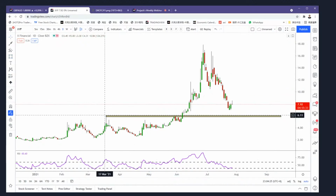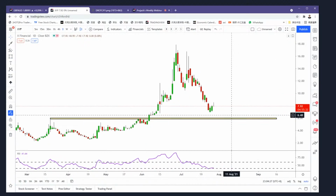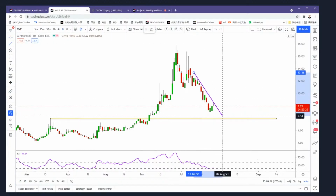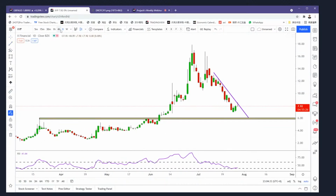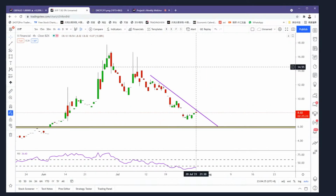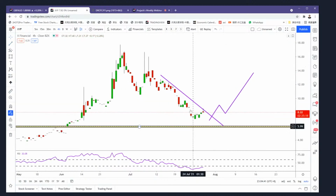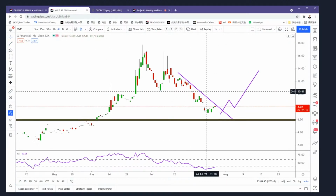I think $6 will be a great place to buy, and now it is still okay. You can just apply the downtrend line strategy that I taught just now. Go to the 4-hour chart, find the downtrend line, wait for the price to break the downtrend line, and then go. You can wait for the downtrend line to be broken before you enter the trade.